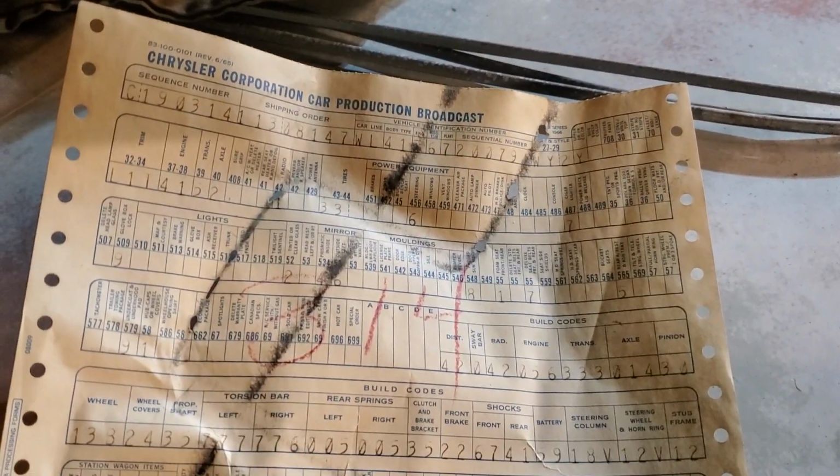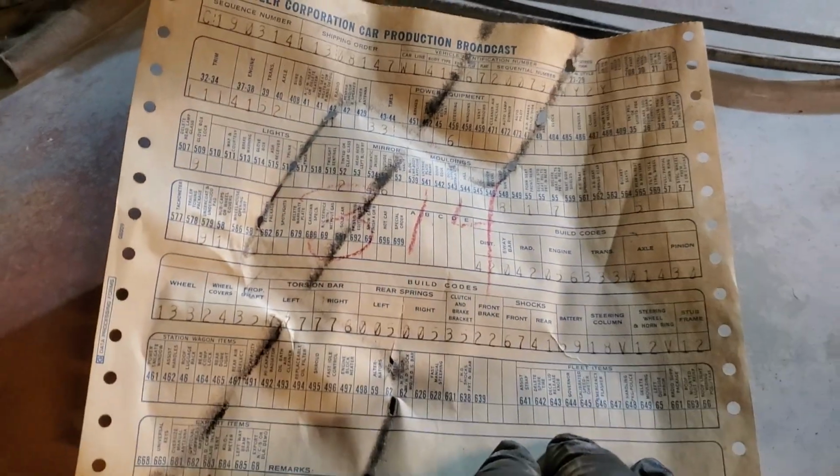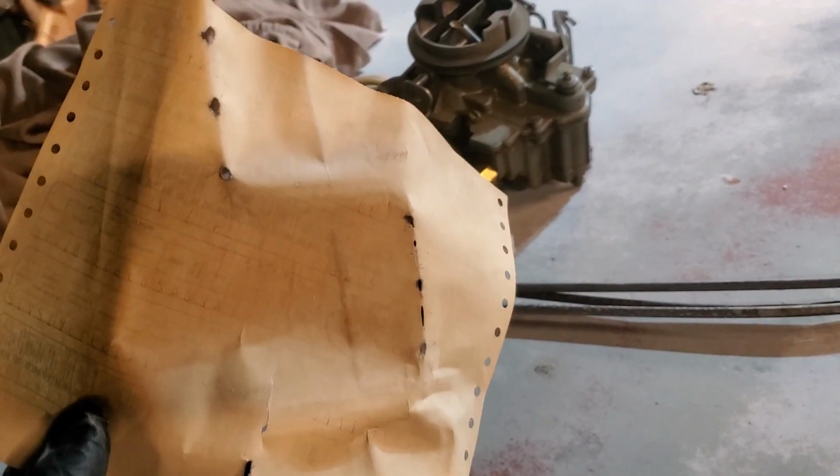And I'm excited to go through this and see what this car was ordered with and what it wasn't. This is awesome. And this is in amazing shape. That is so cool. So then, of course, I came over here from work. My GoPro's at my house, and I don't have it here. So of course I'm on my phone, so it's probably a little bit different. But I had to document this.